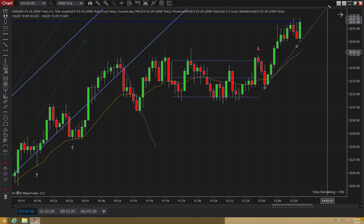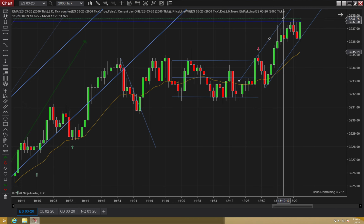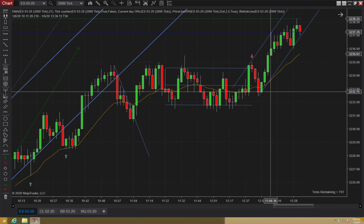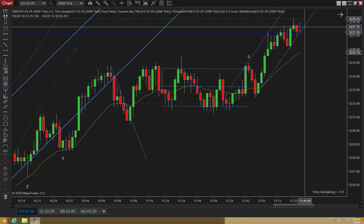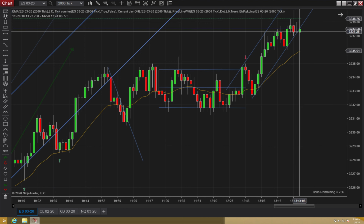Then let's get a line going through there. Let's see how this fits on the high side. It's pretty good. Okay, so let's look for second entry longs or something. Here, that's the first entry. There's the second entry right there.